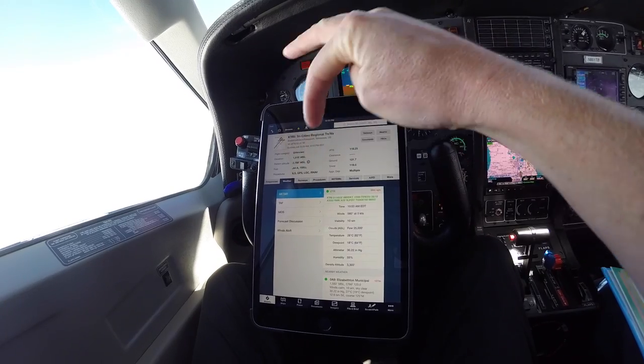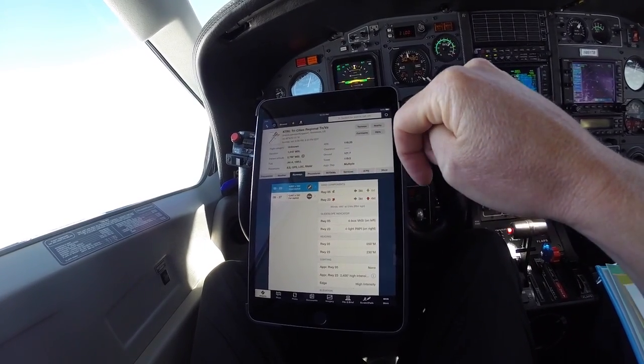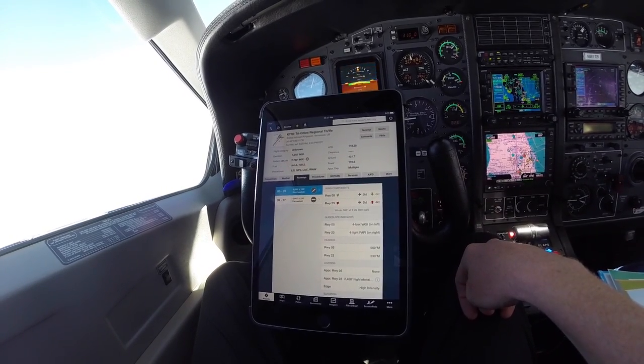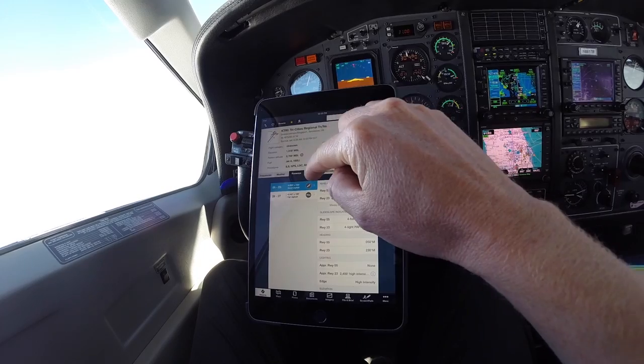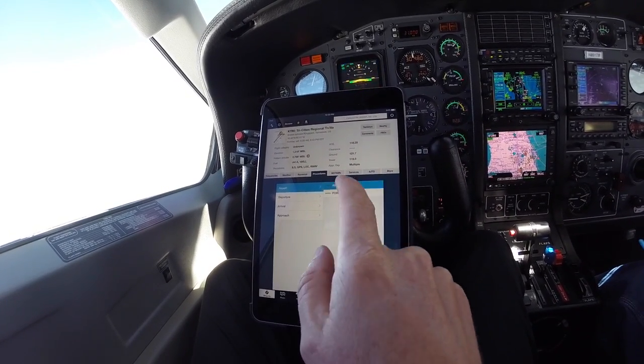You can also check out, let's see here, we've got runways. So we're going to basically plan for runway 5. It's going to be an 8,000-foot runway by 150 feet wide. Good asphalt. It shows you all about what the runway is like. Then we've got the procedures. We've got all the airport information. We can check out the diagram.